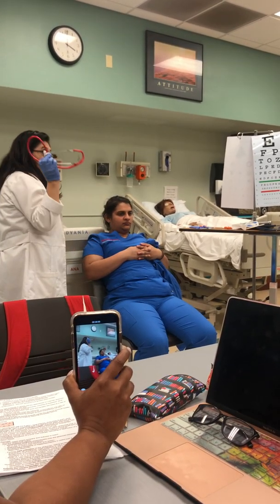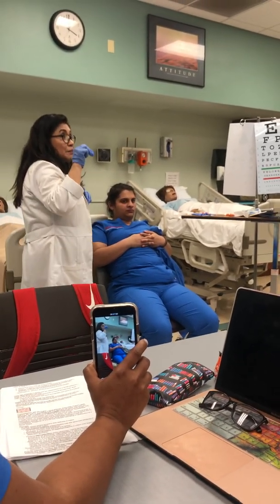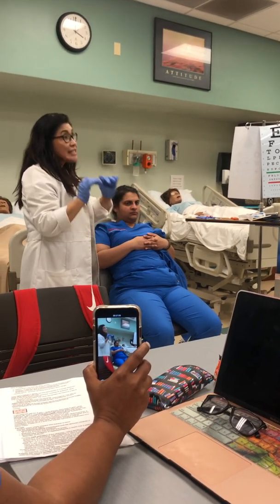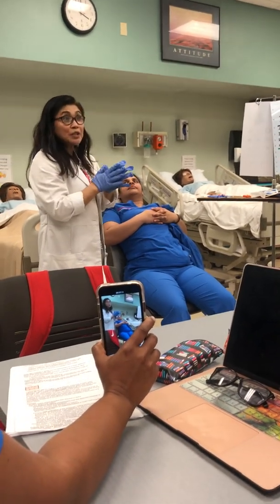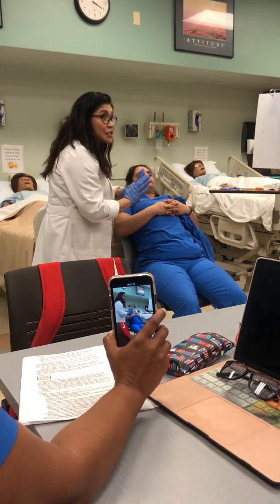Now, after you're done with auscultation, you do your palpation. It's 1 to 2 centimeters for light palpation. We are now advising nursing students to do deep palpation, 2 to 4 centimeter indentation. Like with the other patient, you ask the patient to be relaxed. You do not want the patient to be guarding their abdomen, right? So relax. It's going to start lightly.